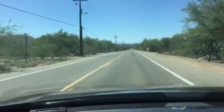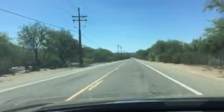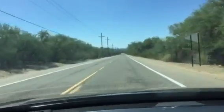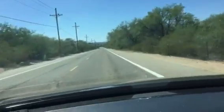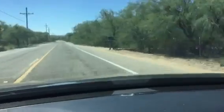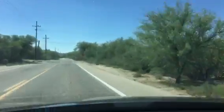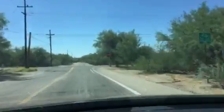Actually, where this other house is, is someplace that I was dying to live when I lived out here, but there was nothing for sale in that neighborhood at the time. San Domingo is the name of the neighborhood where we're headed. And it is pretty fantastic.